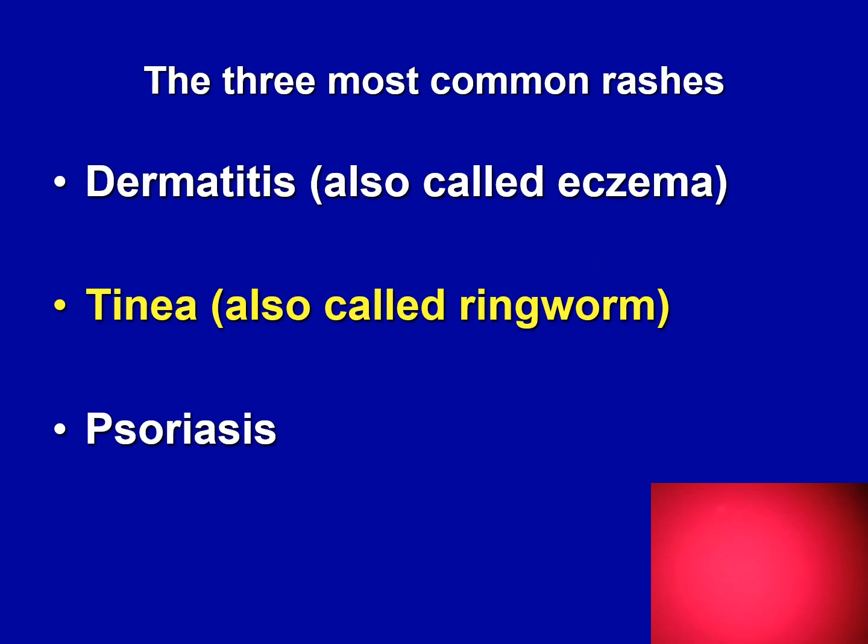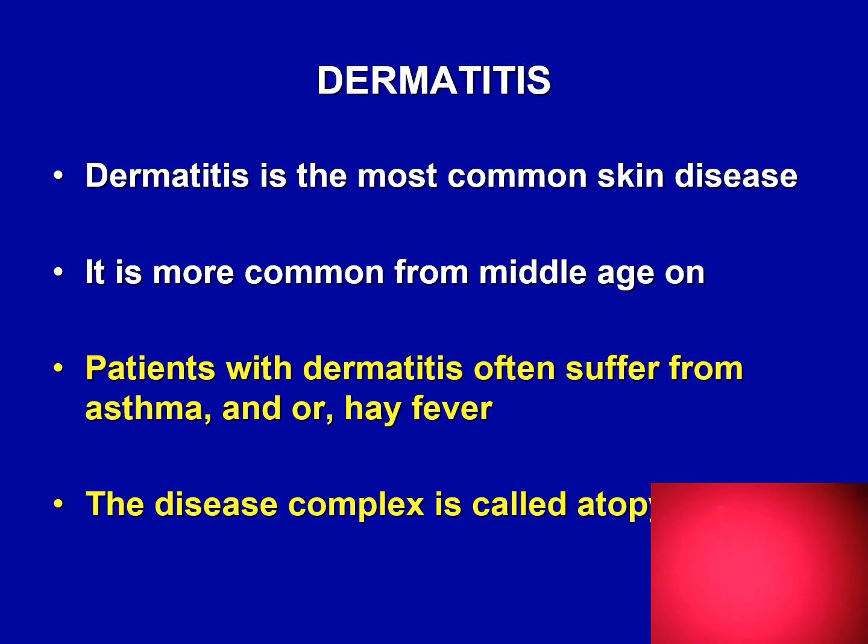The three most common rashes are dermatitis, also called eczema, Tinea, also called ringworm, and psoriasis. Well over 90% of people who have a rash have one of these three. Dermatitis is the most common cause of a rash. As mentioned before, dermatitis is more common the older someone is. If you have a red, scaly, itchy rash, it's most likely to be dermatitis.